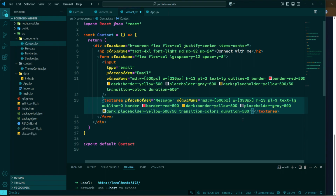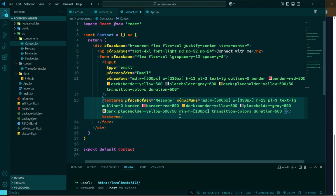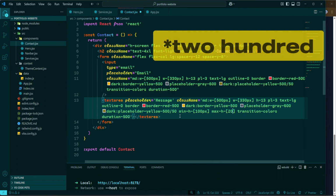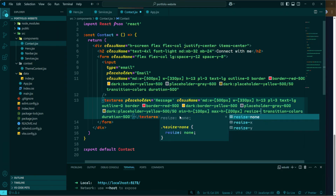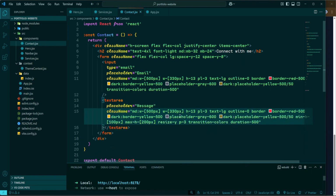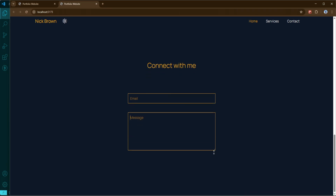So what we need is to add here minimum heights. It's going to be 100 pixels. Then we need max heights, and it's going to be 1200 pixels. And also I'm going to add resize Y. So we will be able to resize the text area only vertically, not horizontally. And then let's add here padding 3. Okay, so I think that's it about the text area. Let's go to the browser. So we have here text area, and as you can see, we can resize it only vertically.